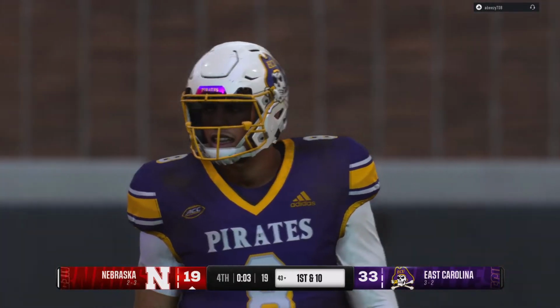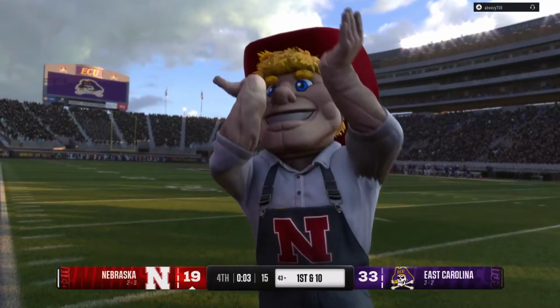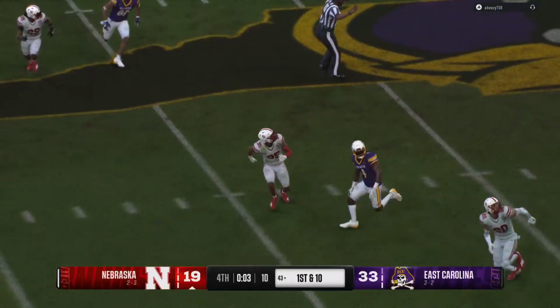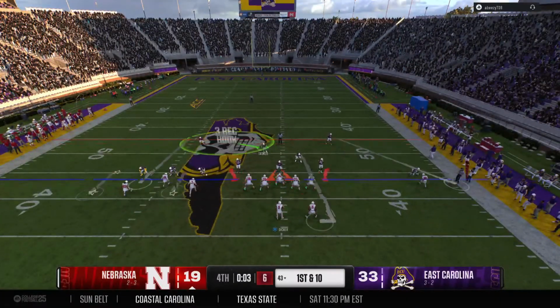Well, there's no quitting this defense, I'll give them that. Obviously, they're trailing here late in the game. It seems like the opponent's going to win, but still, they've got guys out there playing the way they're coached to play. They're playing with outstanding effort, trying to make plays to claw their team back in the game.